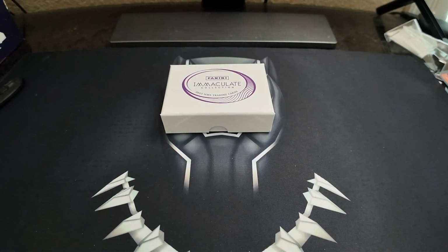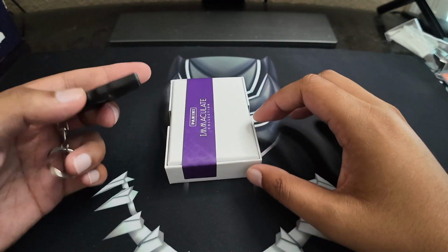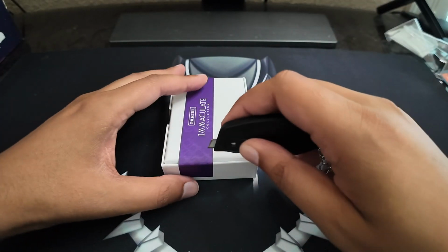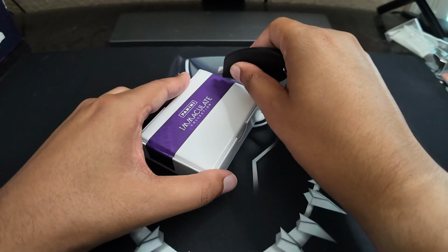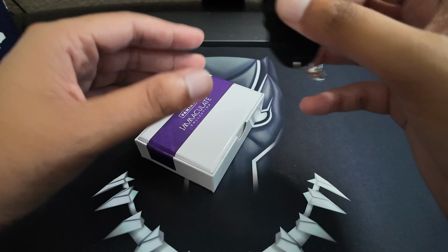But I always like Immaculate with these nice tins. I like to keep these as a keepsake for storing other stuff. So it has a little sticker here, not centered. Oh, it's a little thick actually, so maybe there's something. If we get a book, that would also be cool too. And also, all the cards in here are numbered.